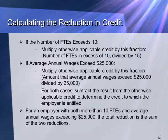If an employer's number of FTEs exceeds 10, the reduction in the credit is determined by multiplying the otherwise applicable credit amount by a fraction. The numerator of this fraction is the number of FTEs in excess of 10, and the denominator is 15. If an employer's average annual wages exceed $25,000, the reduction in the credit is determined by multiplying the otherwise applicable credit amount by a fraction. The numerator of this fraction is the amount by which average annual wages exceed $25,000, and the denominator is $25,000.